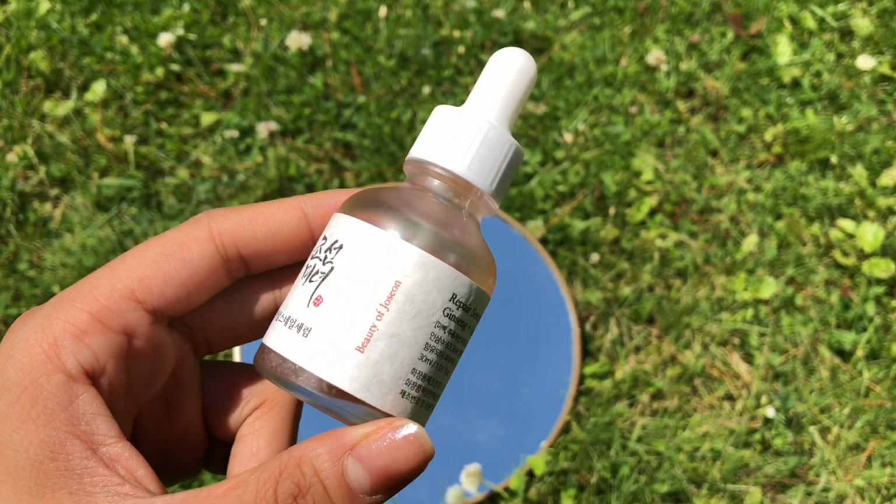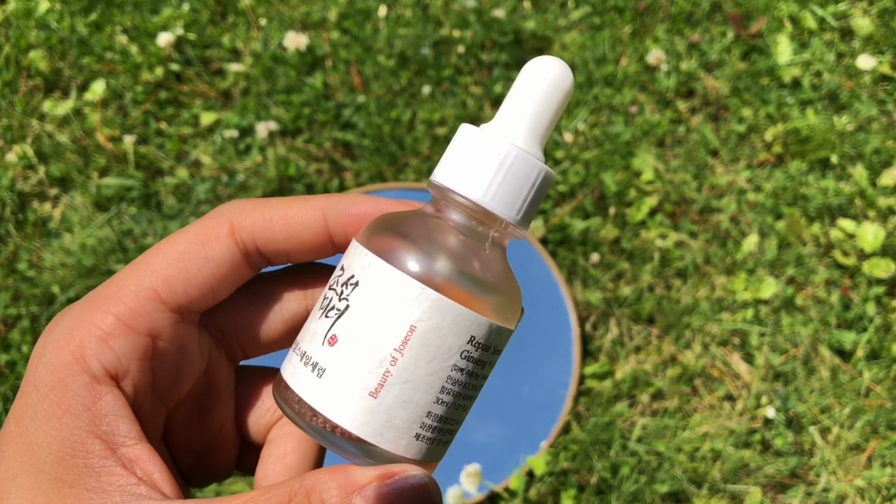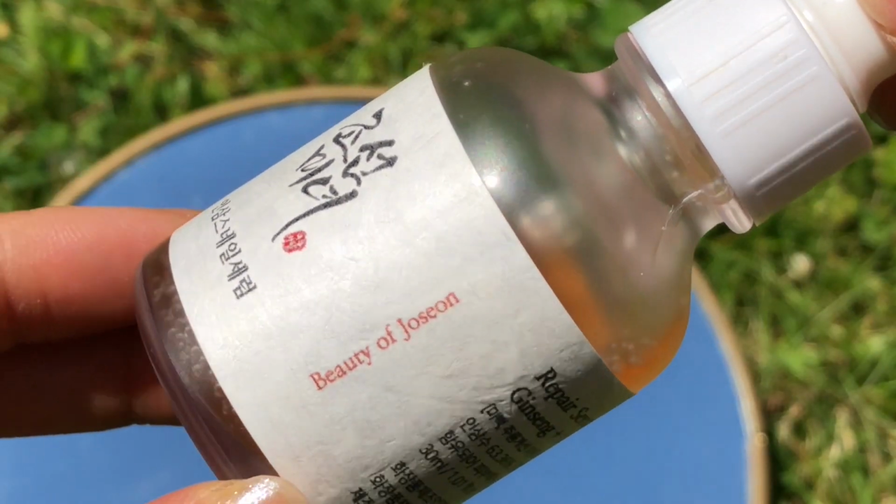So the next one we have the Repair Serum, which contains ginseng and snail mucus. This contains 63.36% ginseng root water. Ginseng is a really well-known and pretty luxurious plant, or maybe root. It's mostly known for its antioxidant and anti-inflammatory properties. Ginseng tea is quite expensive, like really good ones. I remember my grandmother, she'd buy these really concentrated ginseng teas and they were so expensive, but she said that it was worth the money because it would make her, I guess, look younger or stay younger or look more youthful as she ages. There still needs to be more research done on the effects of applying ginseng topically.